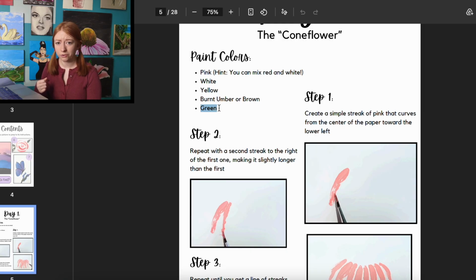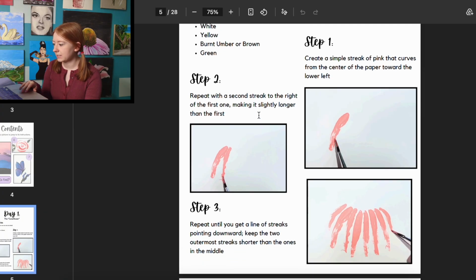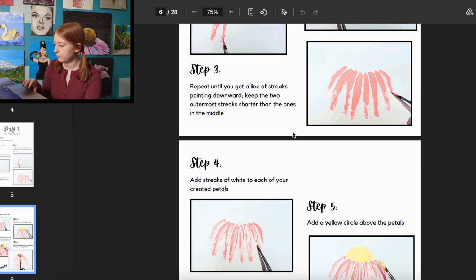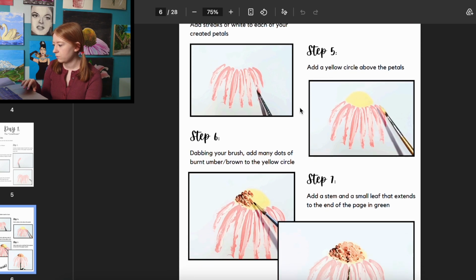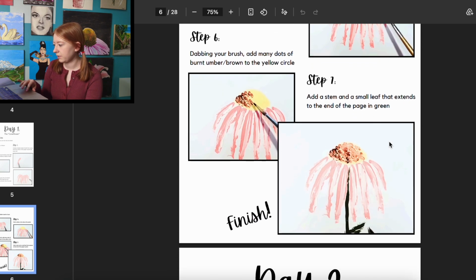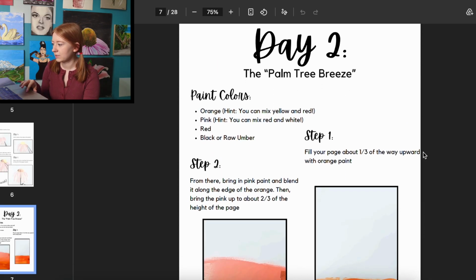It's a whole thing with color theory, and if you're interested in learning about color theory, check out my color theory free painting class as well. But again, each one of these days is going to go step by step on how to paint the full picture so that, by the end, this is day 1, we get a coneflower, as it's so eloquently called. Now we can go through each one of these so you can see.